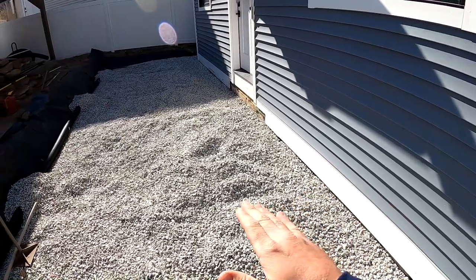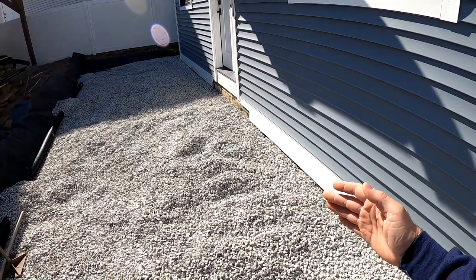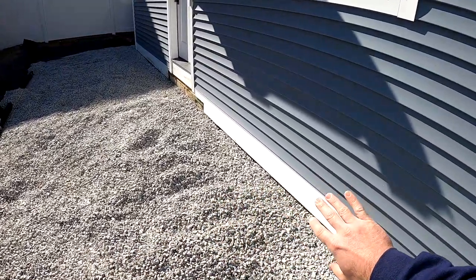And all that's going to do is allow us to backfill up higher, but that block is going to hold the fill material back so that it's not resting against the house. That's necessary in a position like this, because you don't want to have all that material up against the house where it can freeze and move and push on the kickboards and all that stuff. So that needs to go in.